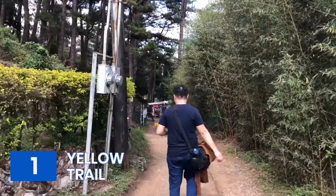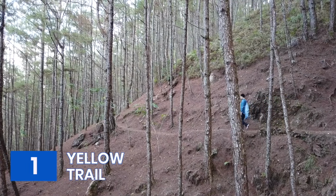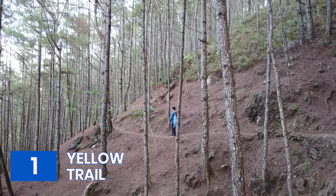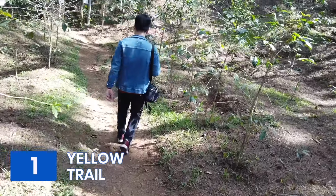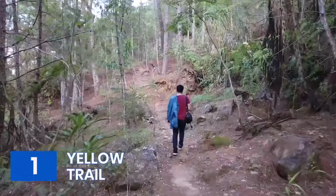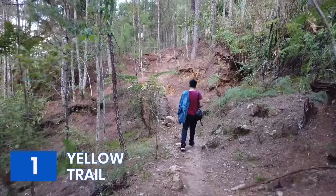a 1.5-kilometer easy hiking path that will lead you through and around the pine forest. The trek takes around 2 hours. You can do it in two ways. The usual route is generally uphill, starting at Le Monet Hotel and ending at Scout Hill. If you don't think you have the stamina, you can do it the other way around instead. That's what we did, but we still thoroughly enjoyed it because it's a lot easier.